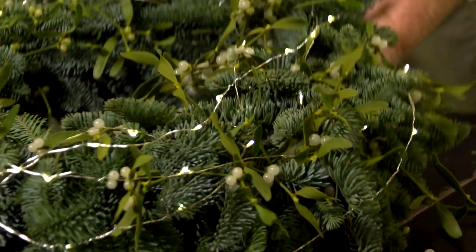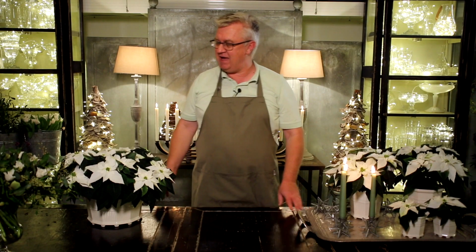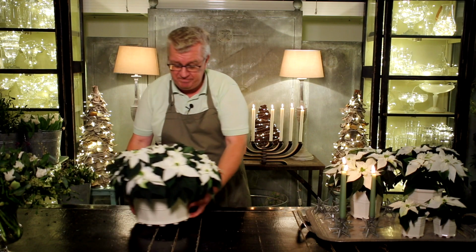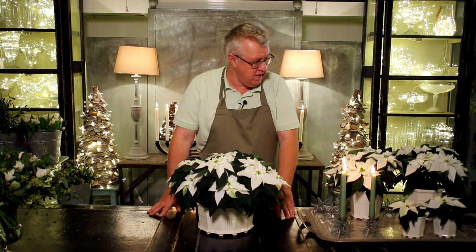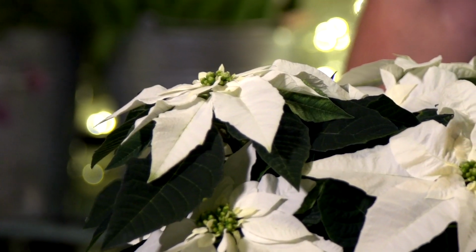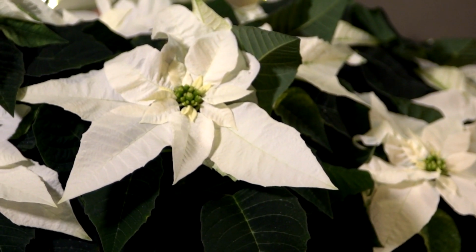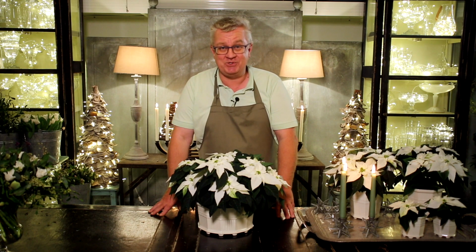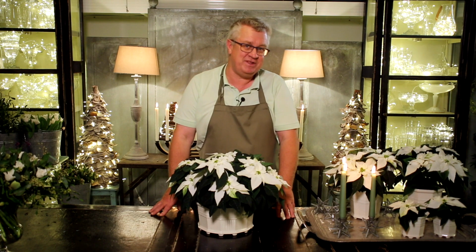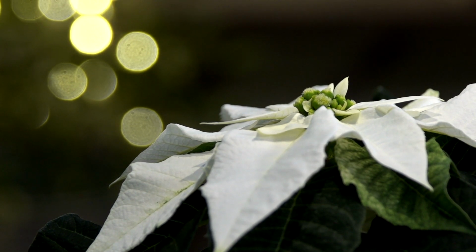Now we are almost finished with my white Christmas program, but I'm almost sure that you have noticed these white poinsettias. I don't know if you have them in your home country. I know that the normal one is the red one, which we also like here in Denmark. But I think that the white one is maybe more, what you can say, fashionable. But next week I will also show you how I work with the red ones, and there are also some other colors. What I like with this type is that it is clear white.